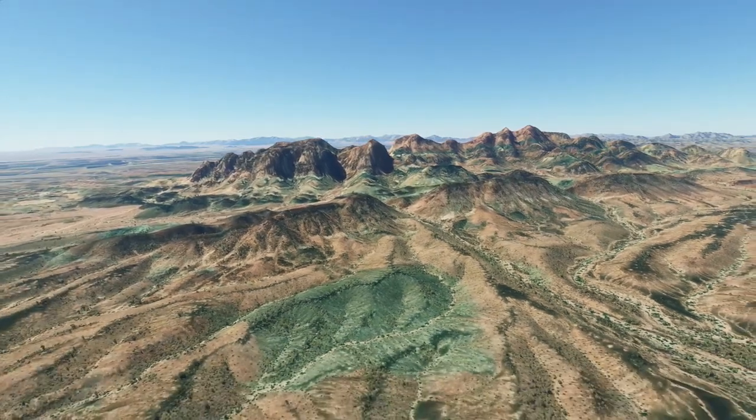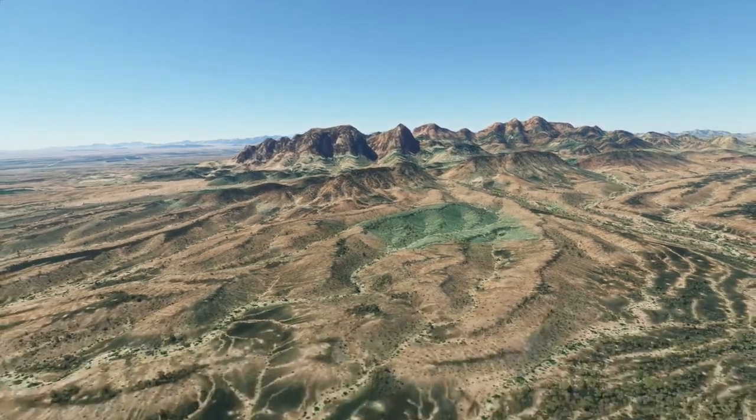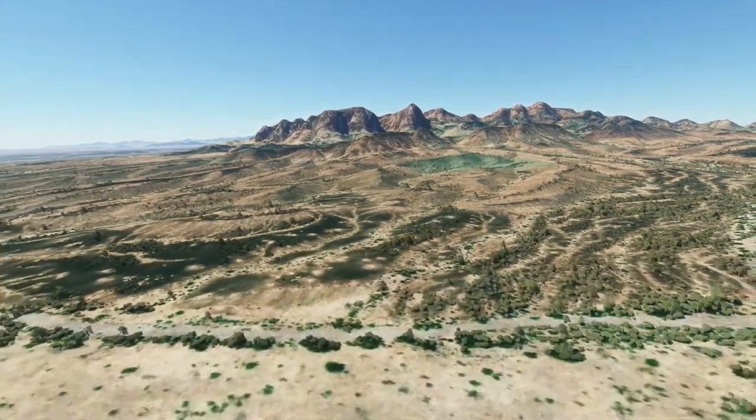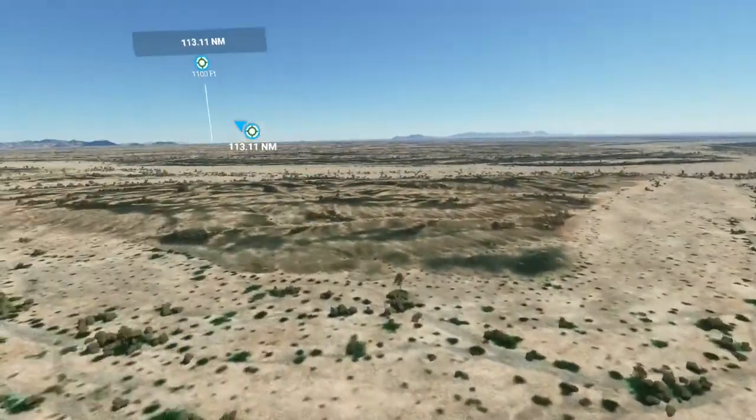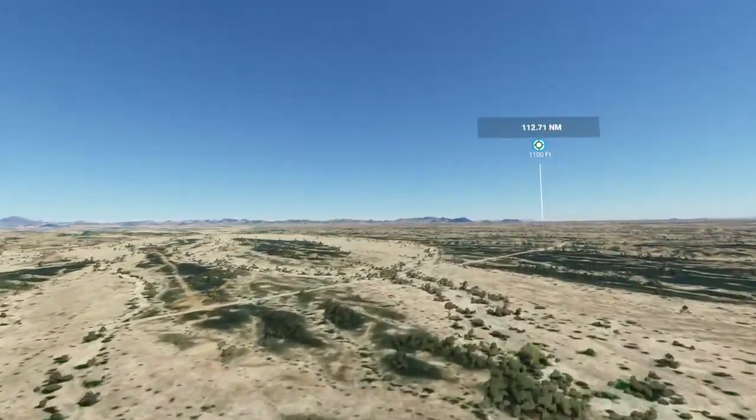I'm really glad they added this capability. It makes it really fun to explore the whole planet. Anybody who doesn't even have a desire to fly can move the drone around like a video game and look at whatever they want.